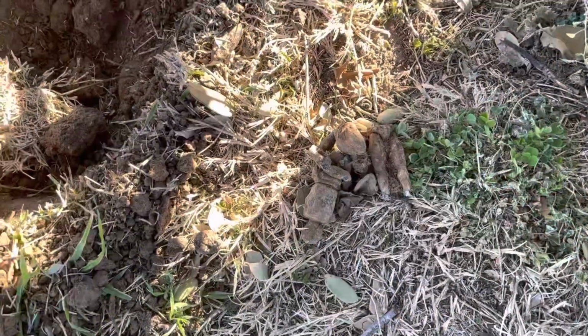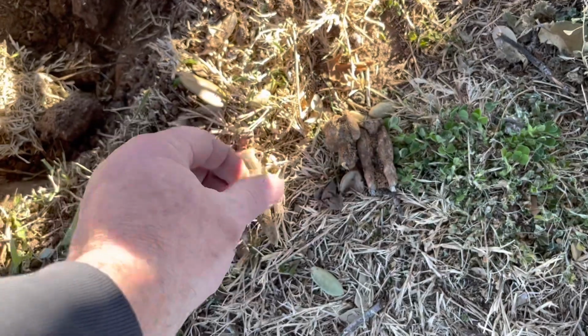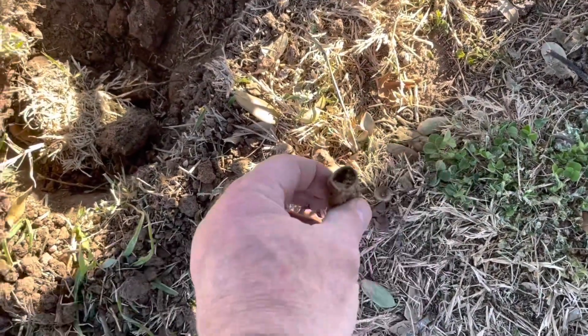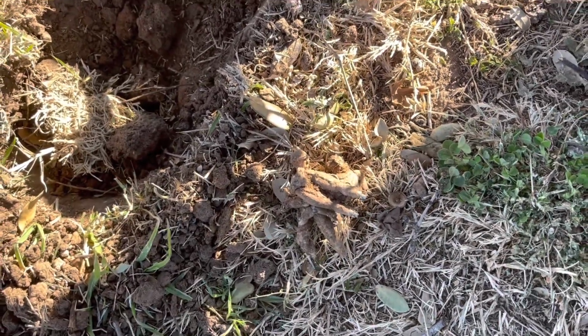Well, guys, there was more than just one in there. There was two guys. Got some of the arms and legs. Found two guys down in there and a penny. And that is pretty cool. All right, I'm gonna bring you in on the next find. All right, next find, here we go.